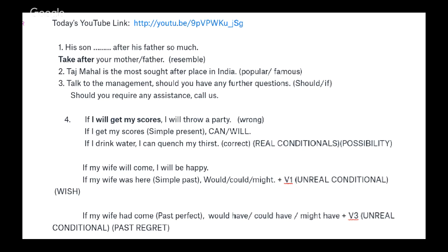Kaise hoga? Rephrase this sentence. If I flew to Sydney, I would or I could or I might, verb one, reach my destination on time. Is it clear? But this time I'm talking about a future wish. How about if I'm repeating the same incident? I'm talking about the same incident, I'm talking about this to Raj a year later. So kaise bolunga? If I had, konsa conditional aayega? Unreal. Third unreal conditional. This one.